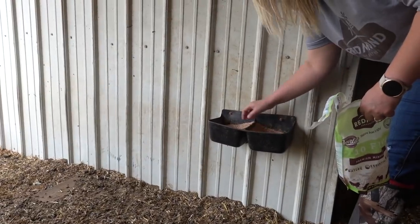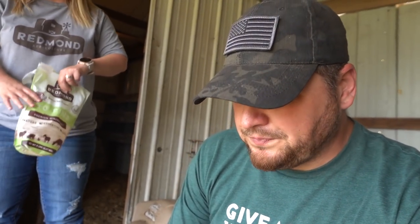But a lot of times what you want to do is place your mineral feeders close to the watering hole or the mineral blocks, salt blocks. And what they'll do is every time they come to get a drink, they'll take a lick of that. Just a little bit a day, and it takes a little time, like I said, to get in their system.